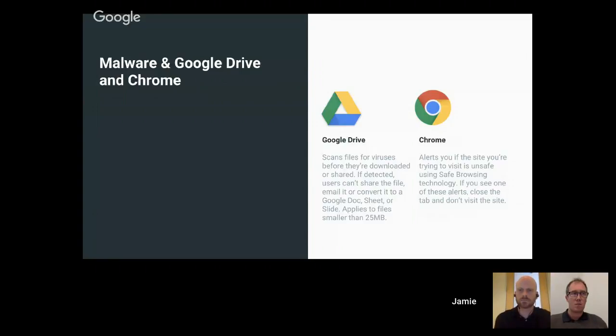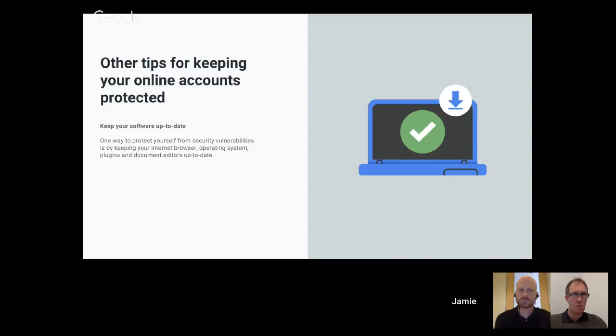And then in Google Drive, a great feature that we have is that we'll scan any file smaller than 25 megabytes for viruses before they're downloaded. So those are two things that I would definitely recommend using. And then I'm going to run very quickly through some other tips. Hopefully these are things that you at least know of, but this is a good reminder.